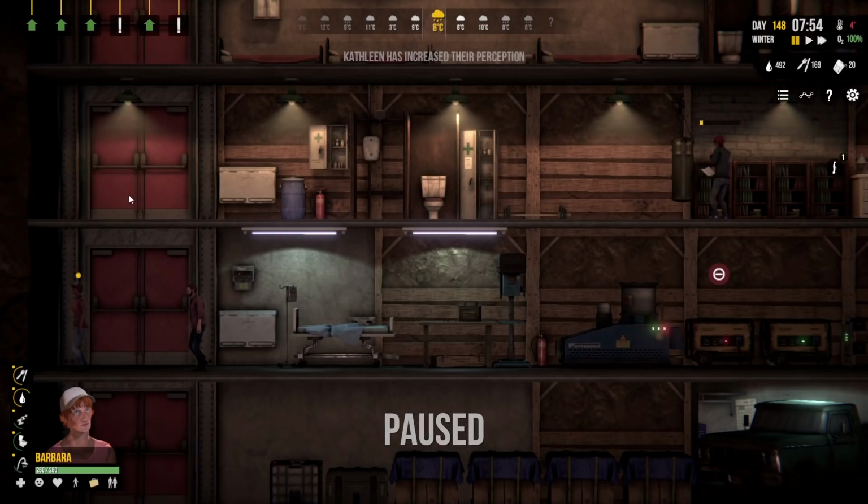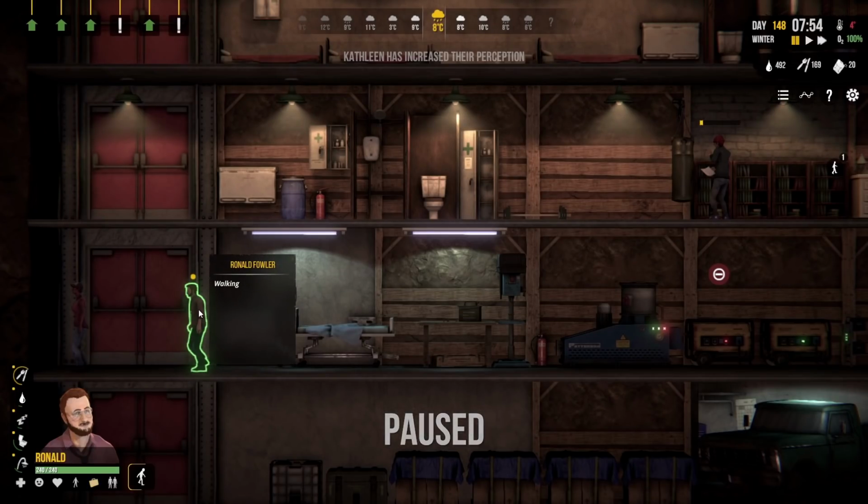And here we go. There are notifications at the top of the screen. One of these might say Ronald either still has chronic pain or doesn't have it anymore. So, okay, Helen reached full strength. We got that. Kathleen has increased her perception. So it must be this next one over here. What is it going to tell us? Let's have a look. And, oh, finally, Ronald has been cured of chronic pain at long, long last.